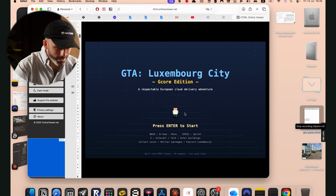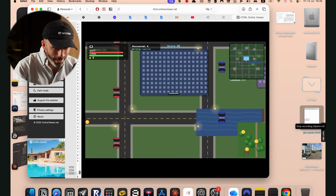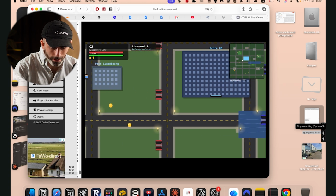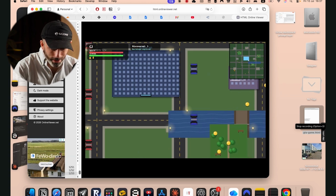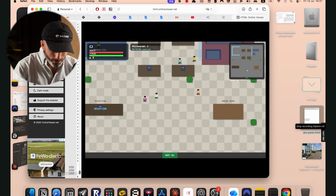Yeah, here we go. So look at this. Enter to start. I like this a little bit better, actually. Funny, isn't it, how it's a similar concept. We're not really a playable person. It looks like we're just kind of a bit of a balloon. And we've got post Luxembourg. This is Luxembourg City. Press E. Here's G-Core HQ. So E to enter it. And here I am. See if we can go and talk to someone.